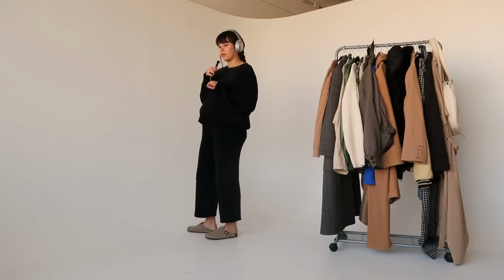So this is the Lulu set, like I said. So soft, so comfortable. I'm gonna be living in this postpartum for sure. I'm really happy that I stuck with a size medium because the stretch is so great on all of these clothes.